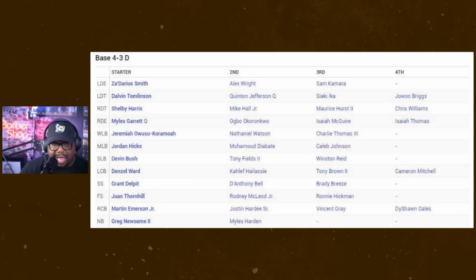But from what you see, take a look at his depth. Alex Wright is another guy. Za'Darius Smith is the other end on that side. But if Za'Darius Smith gets banged up a little bit, I can see Alex Wright definitely starting a lot of games over at the end position. Quentin Jefferson is a nice little prospect that they brought in, a veteran from the Jets. Mike Hall Jr. is another guy, Ohio State Buckeye. Obo Ankaranko is there, obviously. He'll probably be the guy that's going to be rushing in the nickel.